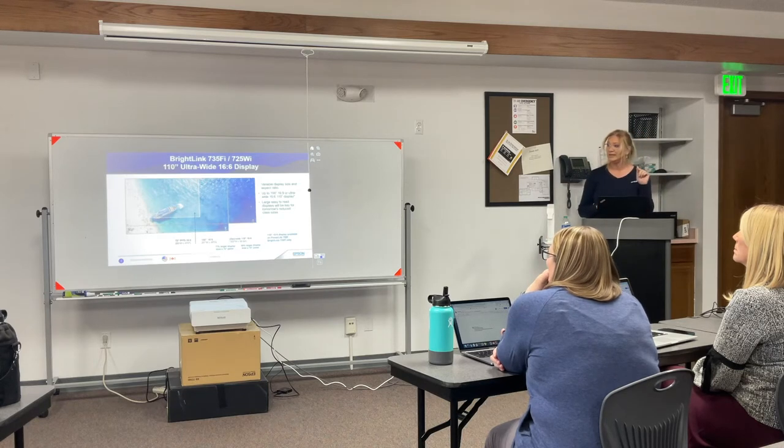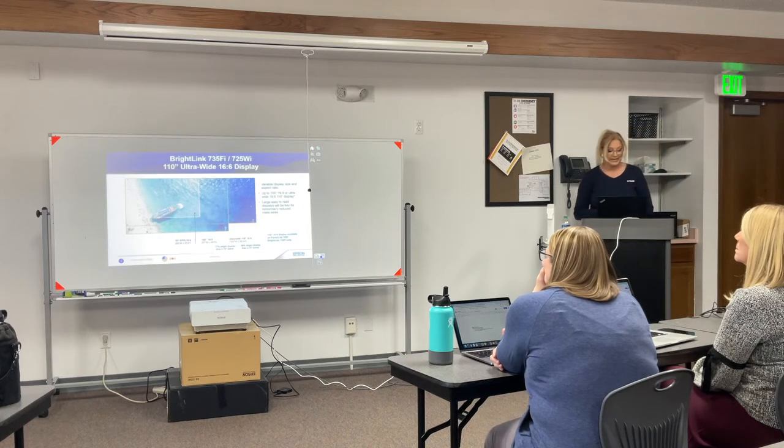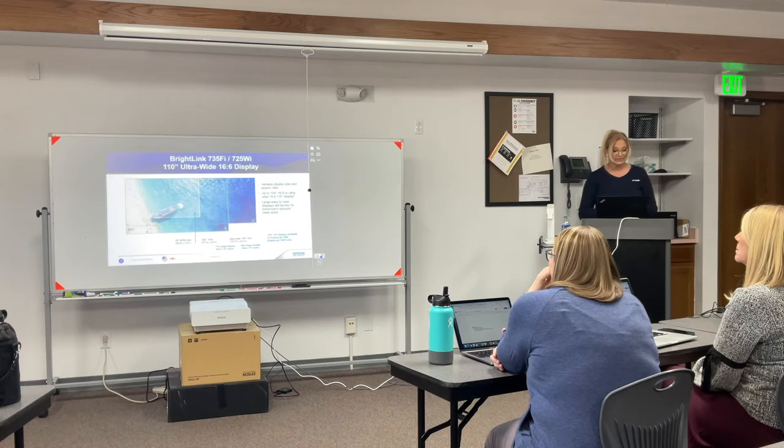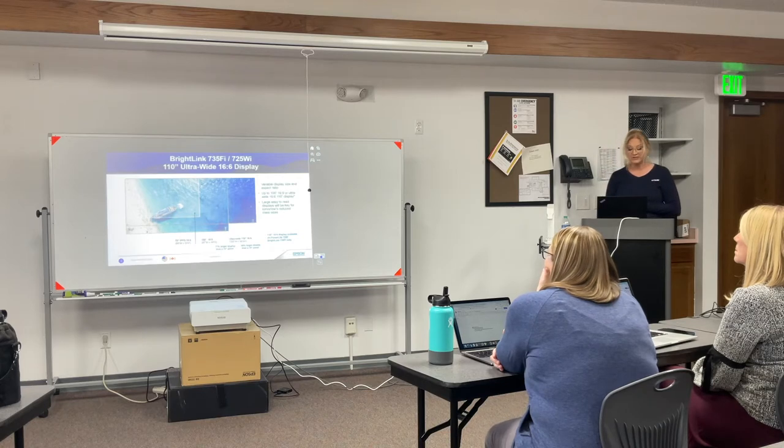On the white outline, that is a 75 inch interactive flat panel display. And as you can see, it's kind of chopped off. The next one up is the 100 inch display size in the green outline. It's a 77% larger display than a 75 inch flat panel.